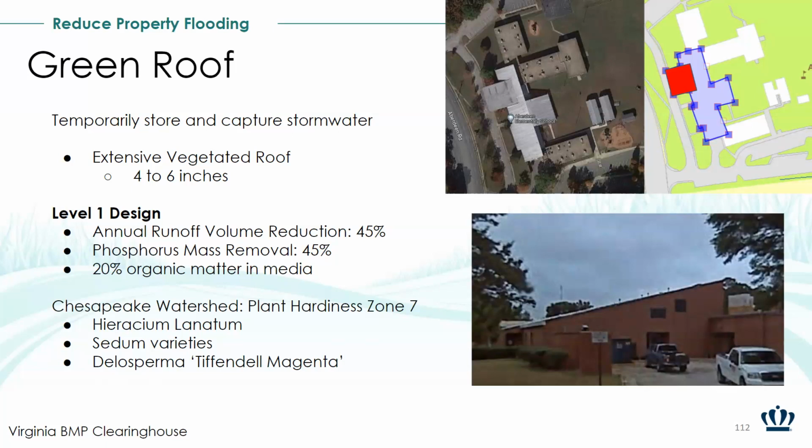We decided to go with an extensive vegetative roof, which is 4 to 6 inches, the smallest depth that you can have. We went with a level 1 design, and the types of plants that would be added, since we're in the Chesapeake watershed, would be plants considered plant hardiness zone 7, and different variations are listed there.